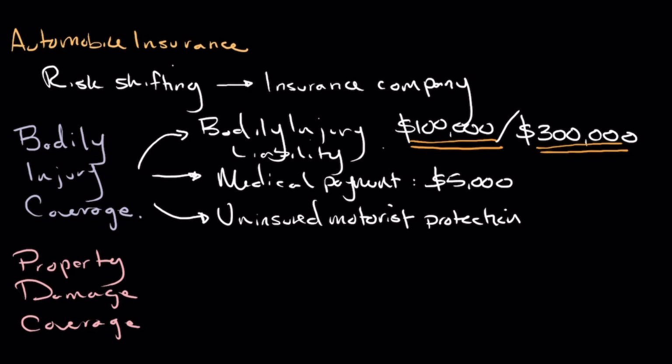Now, the next one we're going to cover is going to be this property damage coverage. And so property damage is where we talk about the physical property that's involved in the accident. So for starters, the first coverage we're going to talk about is what we call property damage, which I'm going to abbreviate as PD liability. Now, property damage liability works very similar to bodily injury liability. This is coverage that is designed to address damage to other vehicles that are involved in an accident.